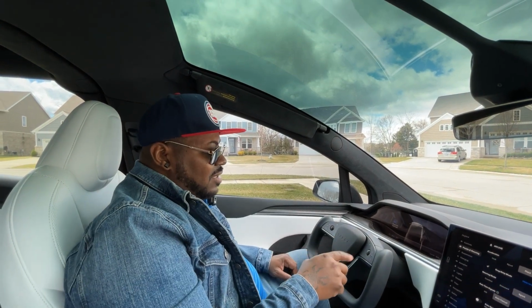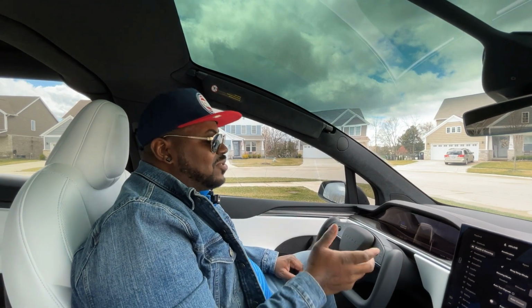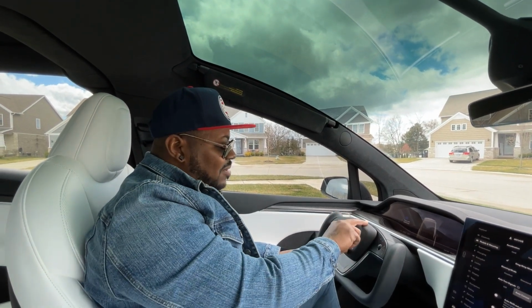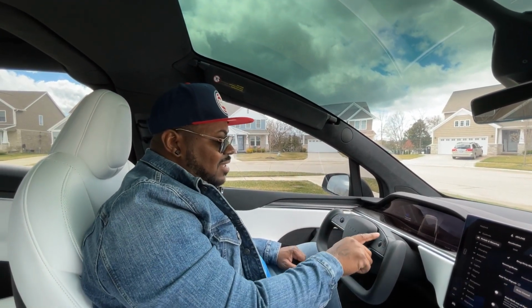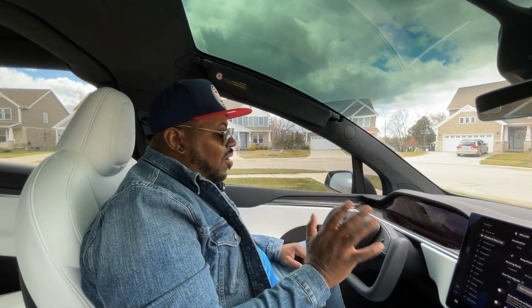And another thing, this horn, I accidentally hit this horn all the time. So I'm still trying to get used to that, as opposed to the horn being in the middle where the Tesla sign is, and it's off to the side right here. If you guys can see, I hit this thing all the time.